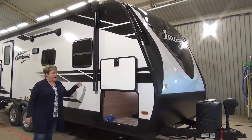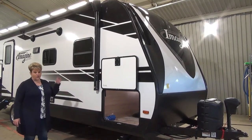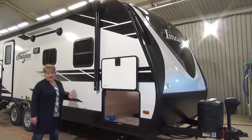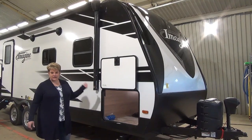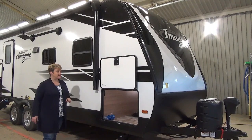Grand design with the Imagine, they have the higher insulation in the roof and the floor, so R40 in the roof, 34 in the floor. They've got 1 year manufacturer's warranty, 3 year structural warranty, 5 years on the tires, 5 years on the decals, and 18 on the roof. So they definitely look after their customers.